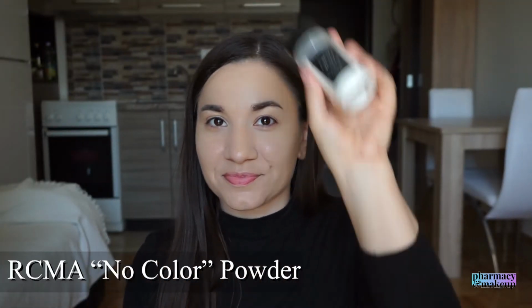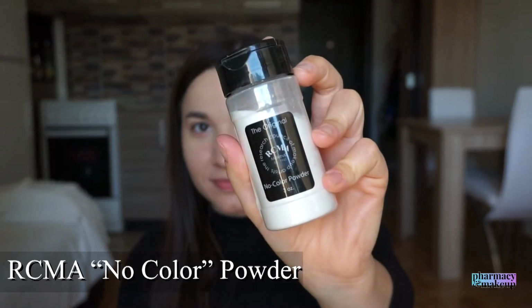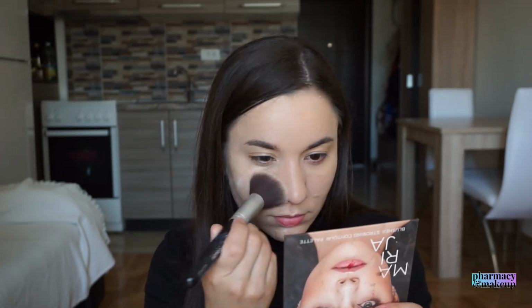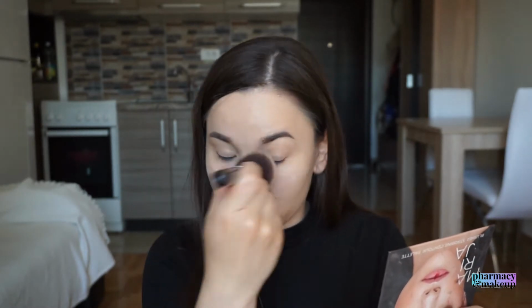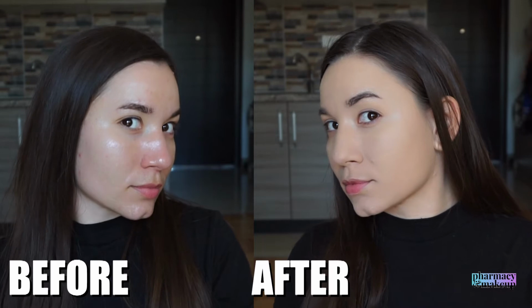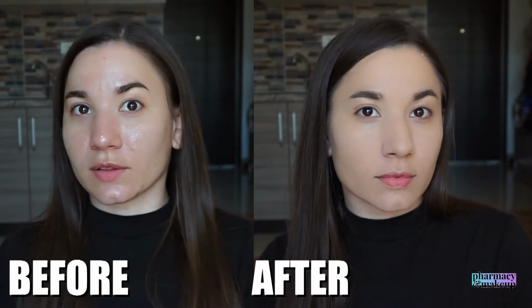And this is Rcma No Color Setting Powder that I gave her to set her face. This is another product that she wanted to test out, to try out before buying. But I gave her this one because I know that this one is really mattifying and would mattify her face really well. As you can see, it did really do a great job. And here's the before and after. This is right after application, and this is after foundation and setting powder.